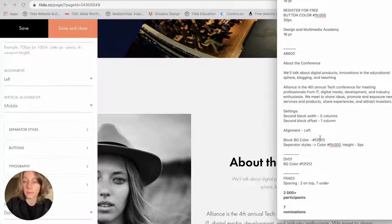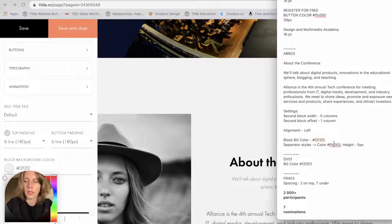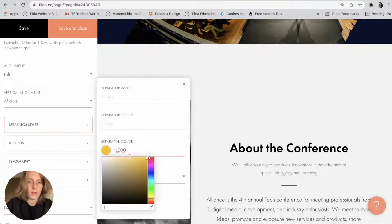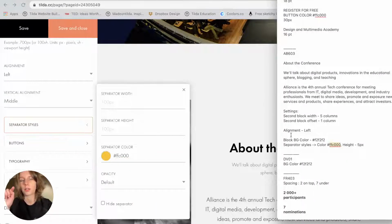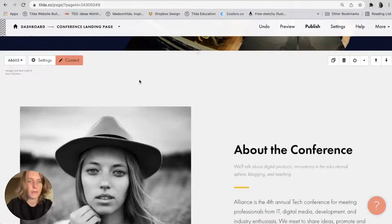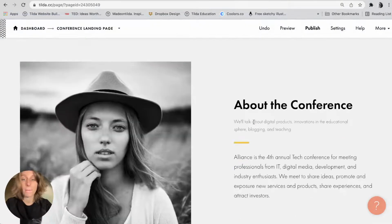And the background color of the block will be different. You will see it's a little bit grayish, light gray background. And the separator style, the separator is this little thing over here. This is the color of the separator. I want it to be yellow, just like the color of the button, and the height is 5 pixels. Cool, everything is done, and here I save and close, and this is how our About Us page has been modified.